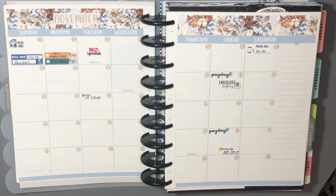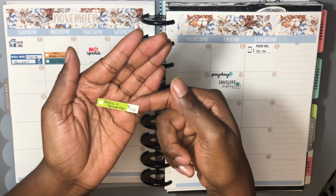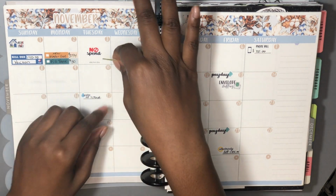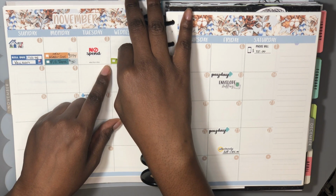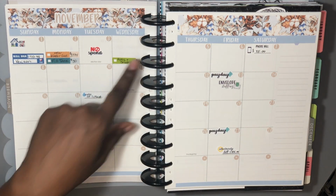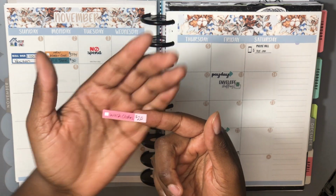On the 4th, I went to both Aldi's and ShopRite to do some grocery shopping. In between the two stores, I spent a total of $170. Okay, and then also on the 4th, I did have to wash some clothes, and I spent a total of $20 to do that.